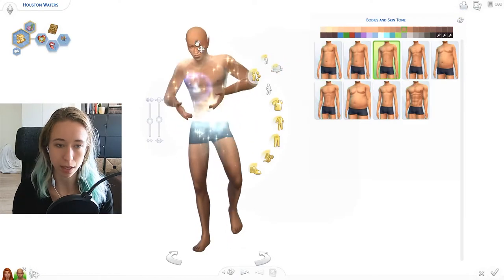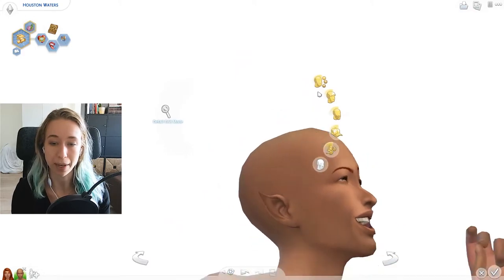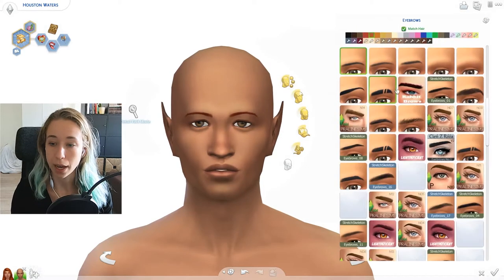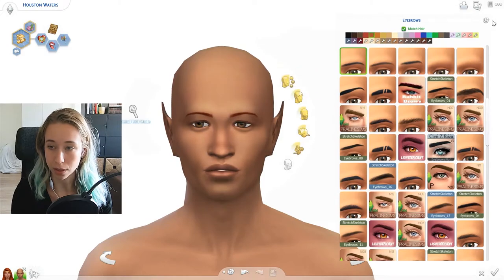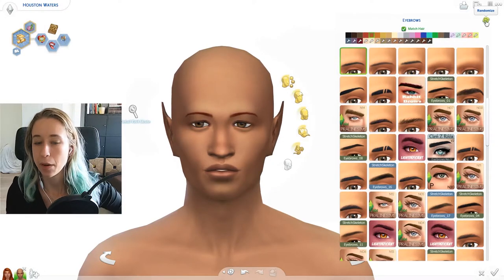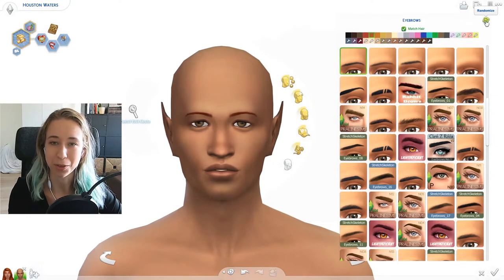1, 2, 3. Yeah. Stop doing that, please. That's so annoying. Either way, head shape. 1, 2, 3. The first one didn't change a thing. I don't know where all my presets are. Maybe I need to re-download them after the last update. I haven't checked actually if any mods are broken, but I think I'm gonna do that afterwards.